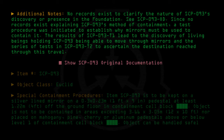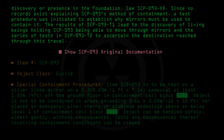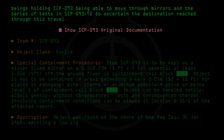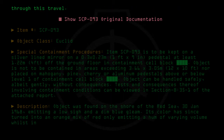Object can be handled safely, albeit gently, without consequences. Tests and consequences thereof involving containment conditions can be viewed in Section B35-1 of the attached report. Description. Object was found on the shore of the Red Sea, 30 January 1968, emitting a low sigh and a dim blue gleam. Its color has since turned into an orange mix of red, only emitting a hum of varying volume whilst in the presence of female examiners of ages between 34 and 41.